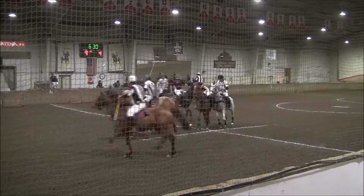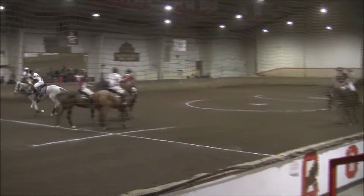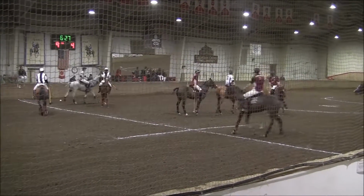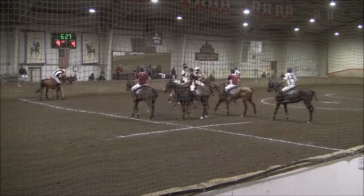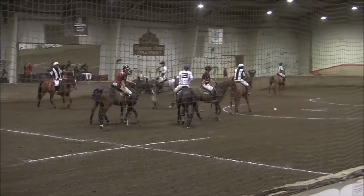Ball is rolled in to start the chukker. And there will be a whistle. It's going to be a penalty 4 for the red. Call is impeding on the right of way.